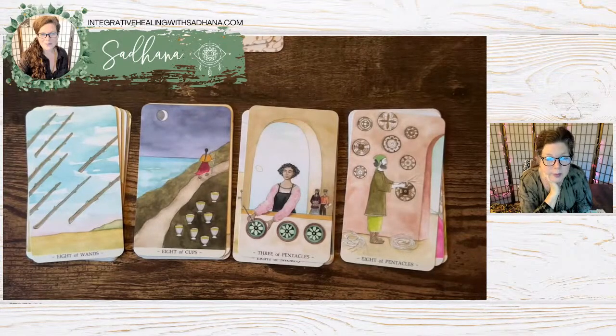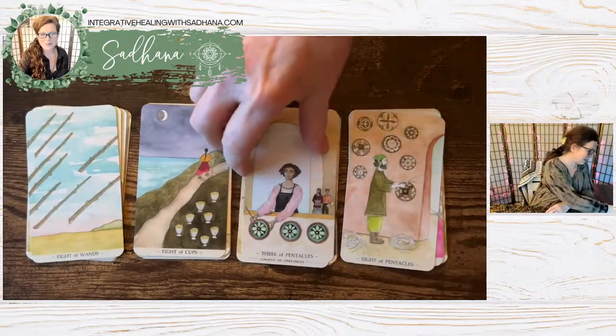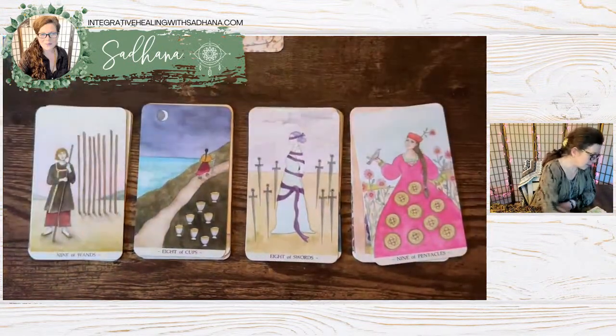I'm really sorry, there's just been so much noise in my house today. This is the deck I come home to after working with the Marielle. All right, nines.